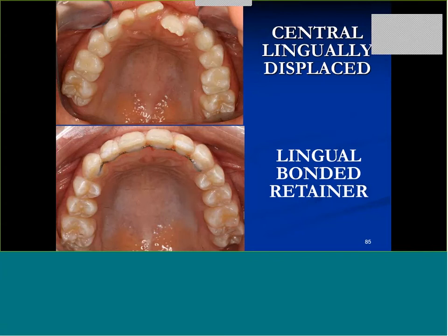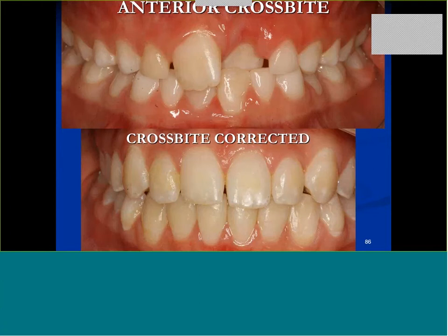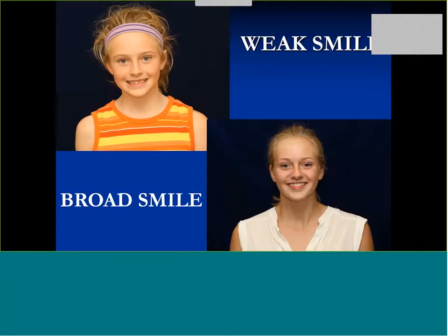And then, Zach, you always make one of these lingo bond retainers you can see in the lower photo to make sure that the teeth don't move. So up above, anterior crossbite, down below, finished case. And beautiful smile. See the weak smile when she started because she's self-conscious about her smile, and down below, she can hardly wait to show those teeth off.